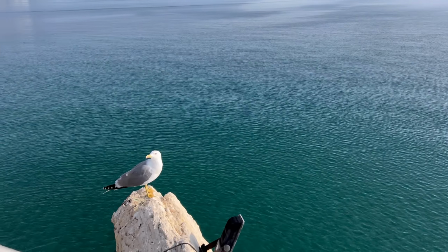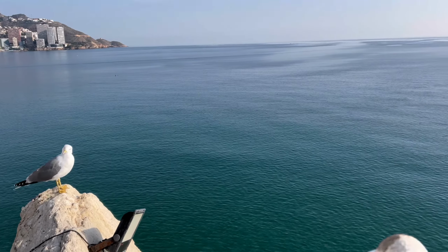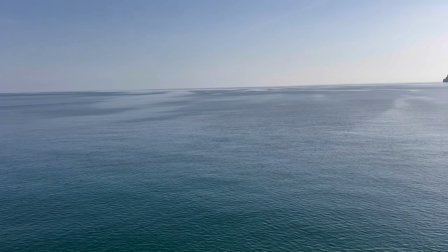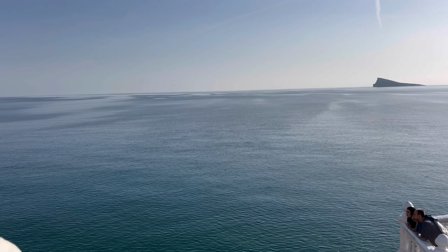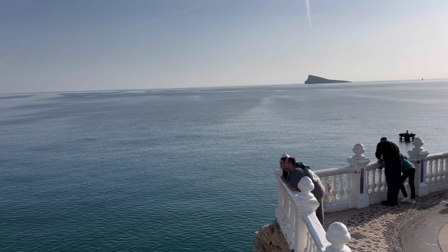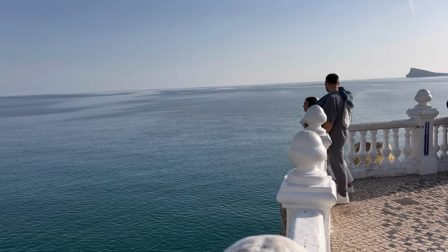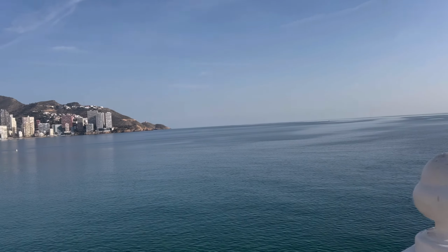Lovely seagull. Hello. Overlooking all the people. It's not as high if you look at it from the sea. The worst part is actually getting down to it. There were many projects thinking of putting here as well an elevator or making it slightly easier to get down, but it's not the case just yet.